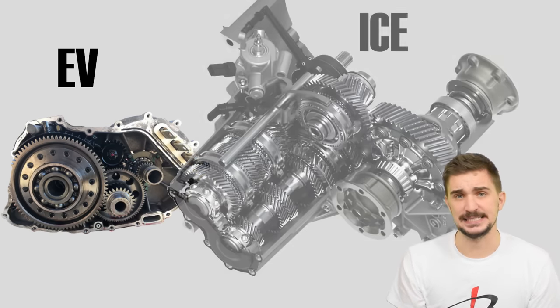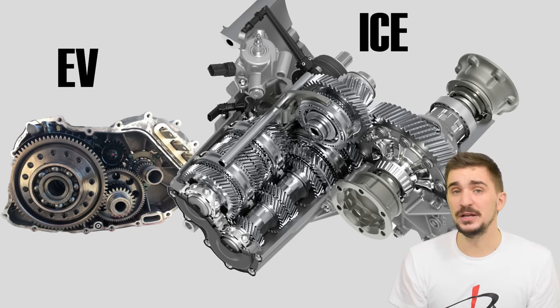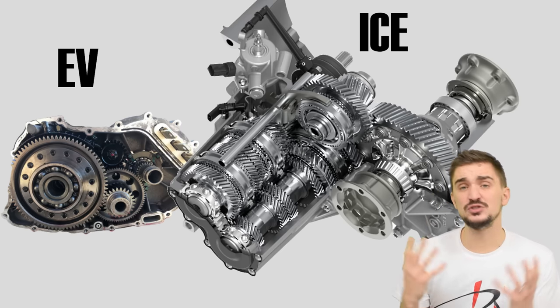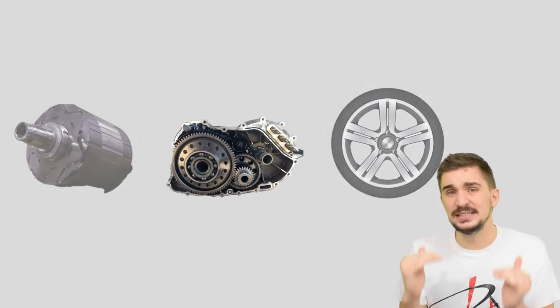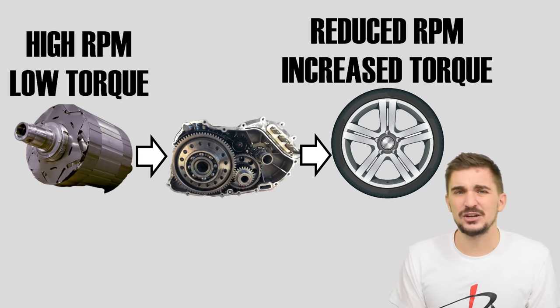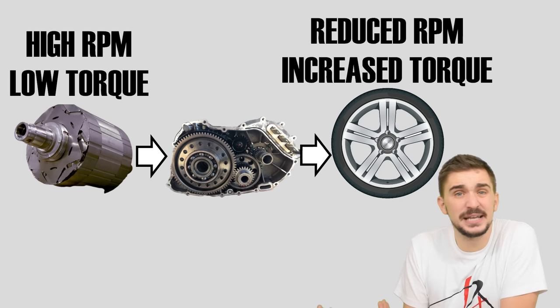So EVs need transmissions too, yes, but their transmissions are dramatically less complex than those found on ICE vehicles. As we have seen, EVs are kinda heavy, and to get them moving, we need quite a bit of torque, and getting this torque is the task of the transmission. But EV transmissions are usually single speed, one gear, extremely simple, and the task of this single speed transmission is to gear down the very high RPMs coming from the electric motor and to increase the torque output of the electric motor. It might even be a bit more accurate to not call these things transmissions, instead to call them gear reduction units or maybe torque multiplication units.